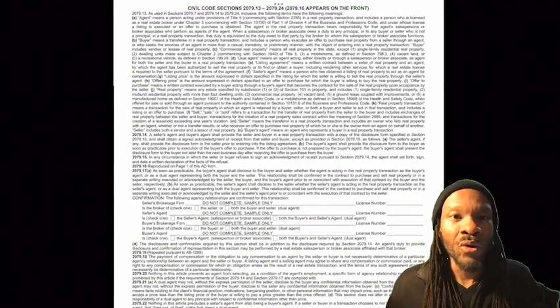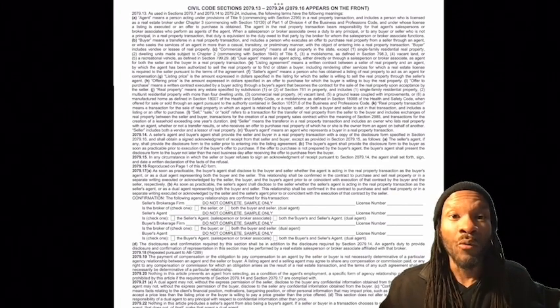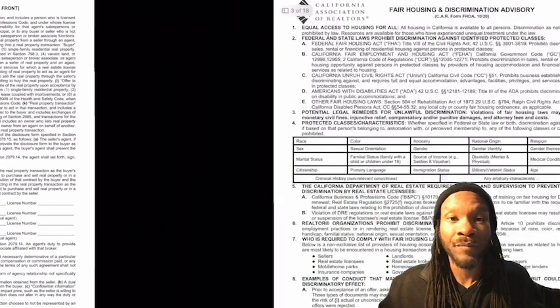Then we've got some more legalese. And again, we're gonna go through all of this with a lawyer because I want you to be fully informed what you're signing, either before you're signing or while you're signing it. So stay tuned for that.